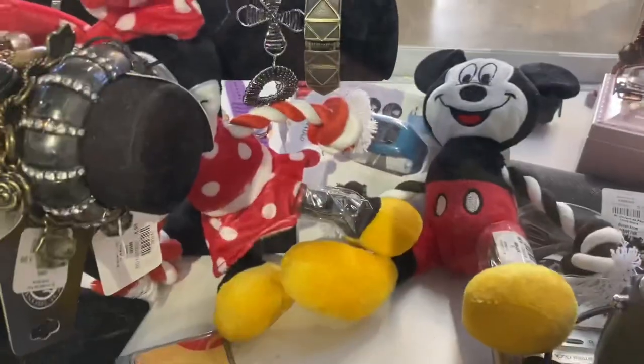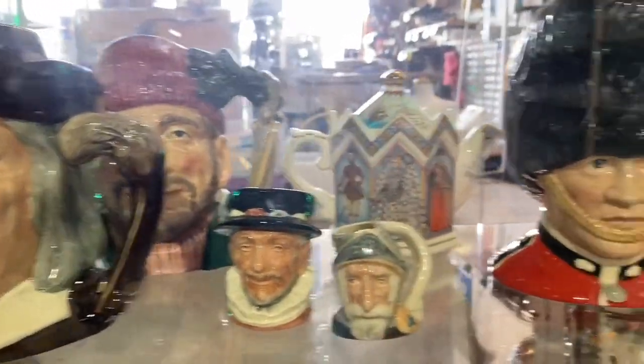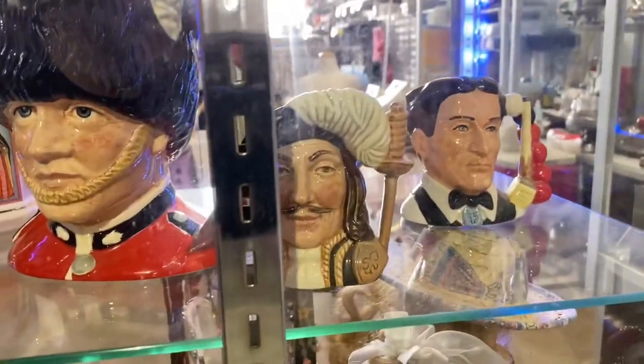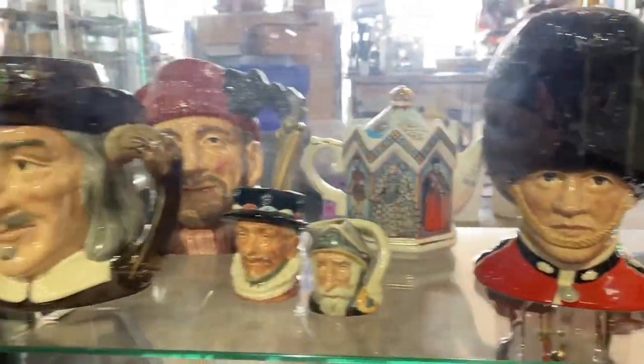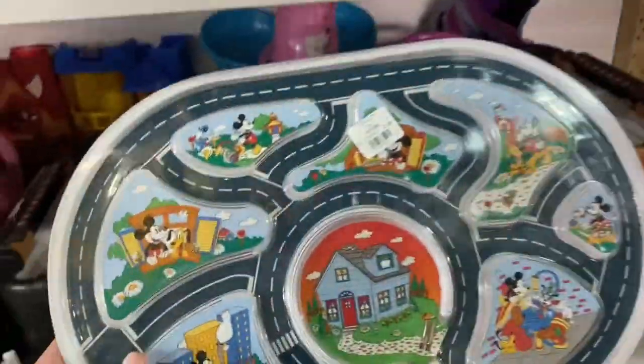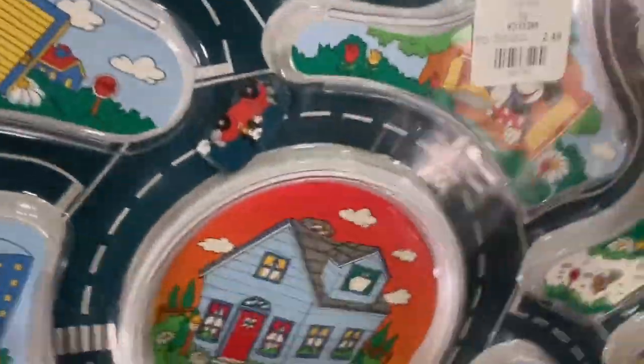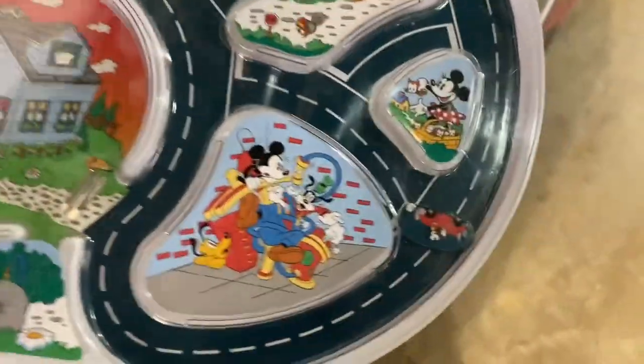All right, gang, we're at St. Vinny's. St. Vinny de Paul. All right, let's see if we got some goodies in here. I got a Mickey and a Minnie in there. Check out these mugs. Yeah, those are kind of neat. I haven't really found anything here in a long time. Oh yeah, got the little car right there. Oh, it's kind of fun.